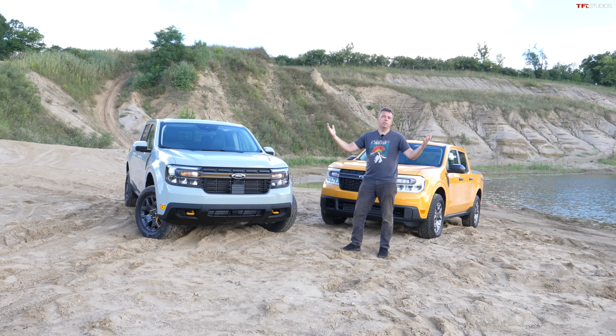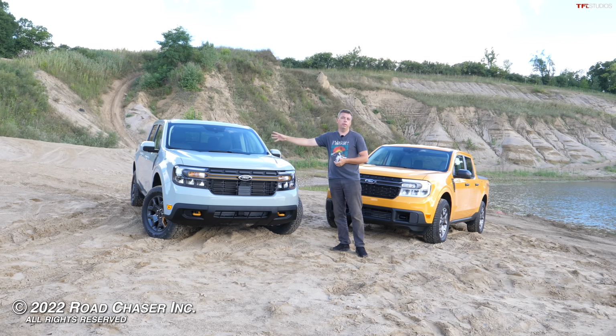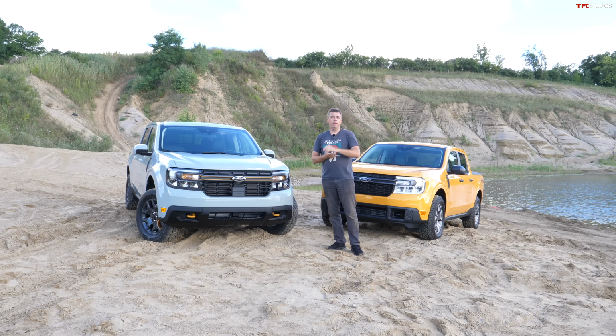So let me know in the comments below, what do you think? Would you select the Maverick Tremor for your next vehicle? When would you use it? Would you take it to your next camping trip? Let me know.